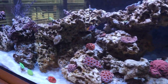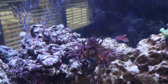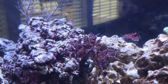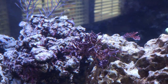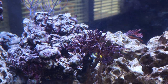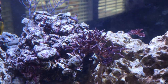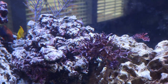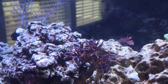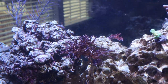But I have gotten a few new corals since the last update. One of which is this large bird's nest colony. We'll see how the colors change as it settles into this tank. It's a very new SPS coral that I put in here, so it's still trying to get adjusted to the light and the tank itself. Let's get to the other side and show you the other SPSs that I got and the softies that I finally picked up.